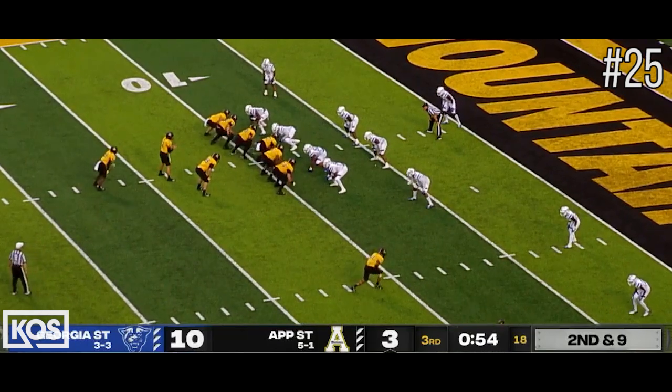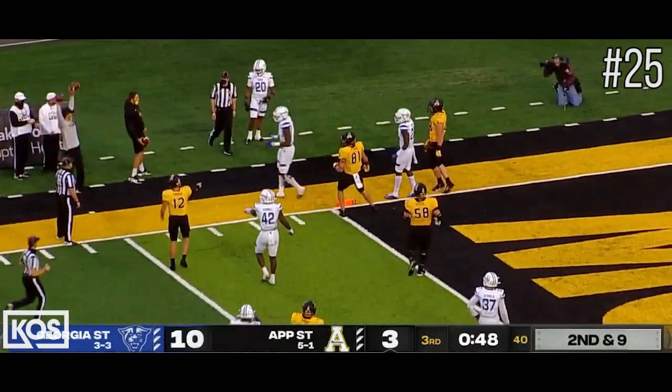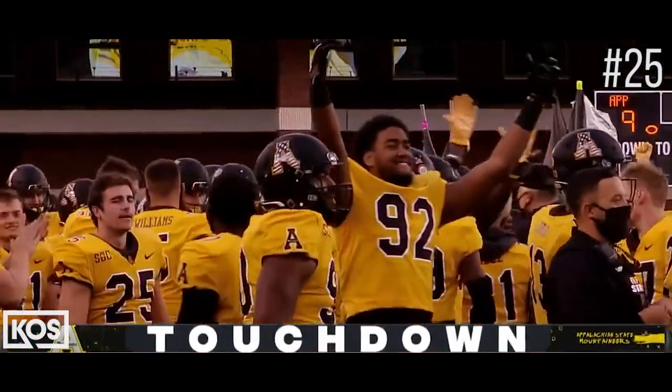Year, they had a fumble at the goal line against UNC Charlotte. They had a fumble against Marshall. Play fake, and a toss to Pearson, the tight end, leaps for the pylon and got there. The call is touchdown. Appalachian State, what a play.